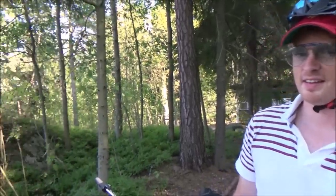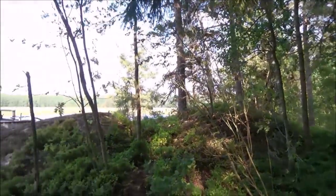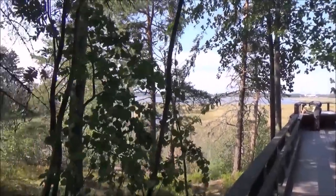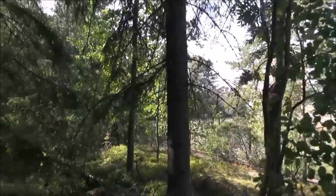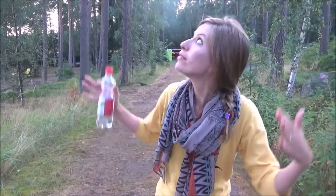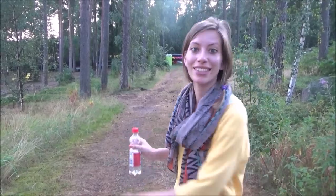But what is cool is that just getting outside of Helsinki a few kilometers and you're out right in the woods. This is amazing. Let's do 360. We just finished our 4-hour-long bike ride around Helsinki, and next up we are going kayaking. Right now it's 9 p.m., still bright out, and I think we're supposed to be back at midnight, so let's go.